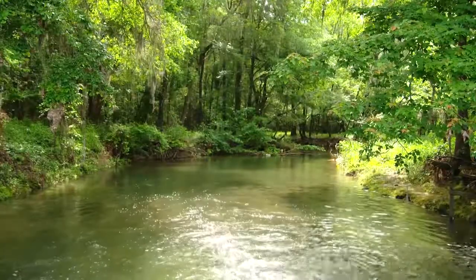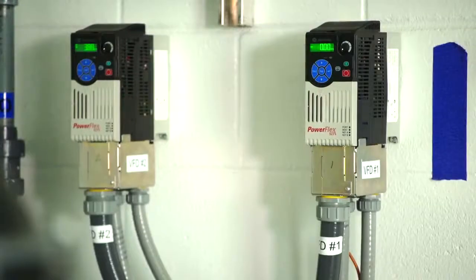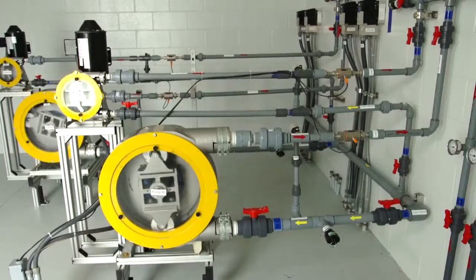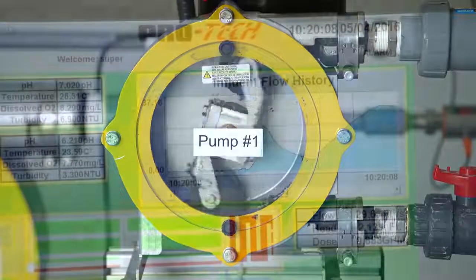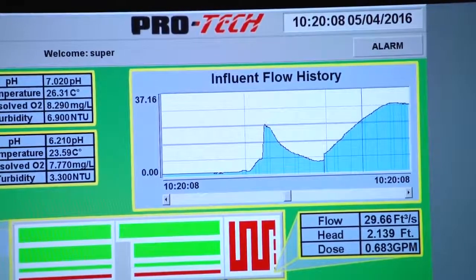This highly technical and precise system is managed in the operations building. Here, mechanical equipment is controlled by advanced electrical and communication systems that operate the facility 24/7. Sophisticated variable speed pumps are used to match the amount of flocculant added to the amount of water to be treated. The pumps are controlled by a meter that measures the amount of runoff coming from the upstream drainage basin.